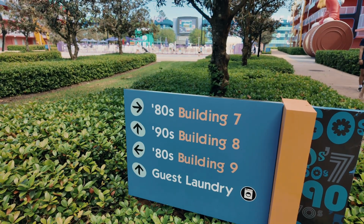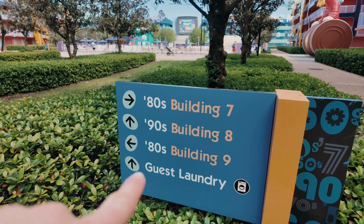Here's a look at the combination of the 80s and 90s, and there's some guest laundry over here, and I think I missed that there is as well as the 50s. So if you're staying at the 50s or you're staying over here at the 80s and 90s and you don't want to walk all the way to the laundry at the lobby, they do have guest laundry at both of those sections too, so you won't have to walk far.